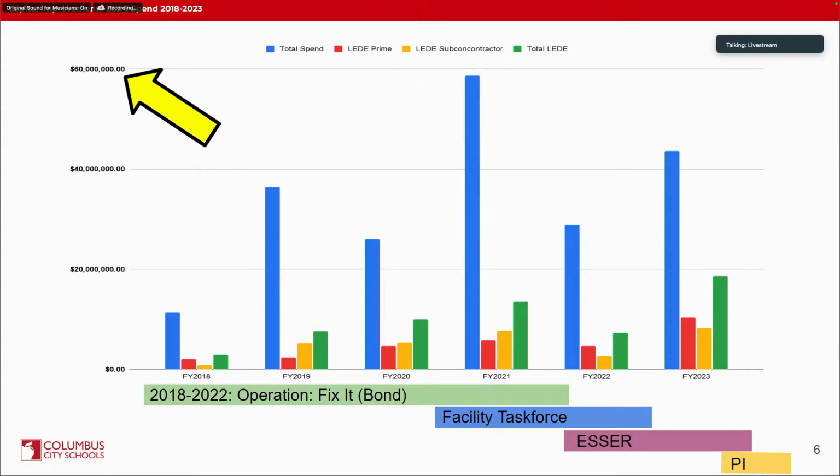And so the one thing I do really want to point out is that you see here we have never yet quite hit $60 million in annual spend, but $60 million is roughly the funds that we'll generate each year through this new permanent improvement levy. And so I do expect that it's going to take us a little bit of time to stabilize and get to that number, but we should land at roughly that $60 million spend and then stay there for the foreseeable future. And so I think that really bodes well in terms of our LEDE participation, because when we have stability, we can work with our vendors and they can generate stability too around being able to deliver projects for us and to be able to provide subcontractor workforce as well as material supplies.